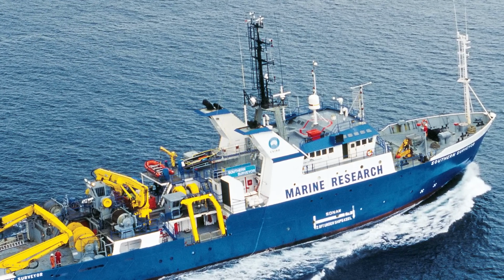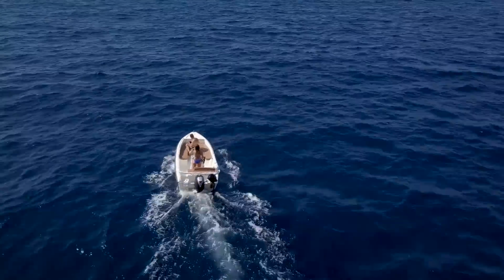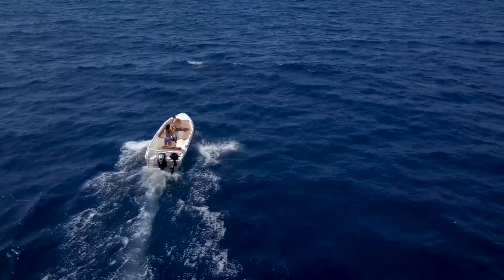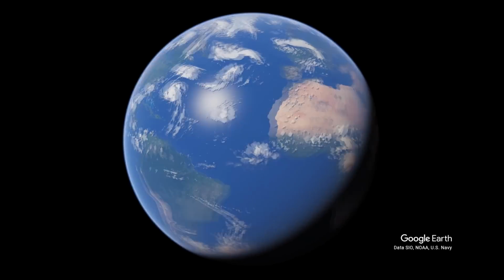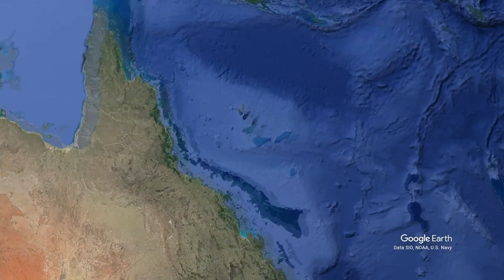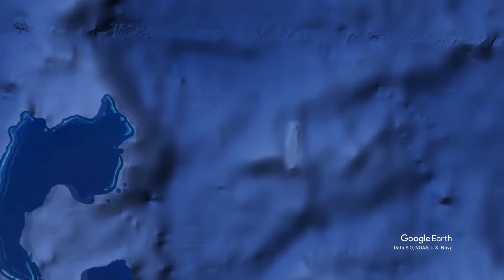However, to their surprise, when they reached the coordinates where the island was supposed to be, they found nothing but open water. The mystery deepened when they realized that Sandy Island had been a fixture on maps for over a century. It was even included in the widely used Google Earth and other mapping systems. Yet, despite its supposed existence on these maps, no concrete evidence of the island's presence could be found.